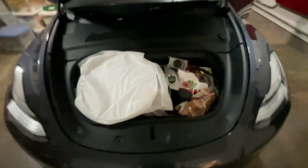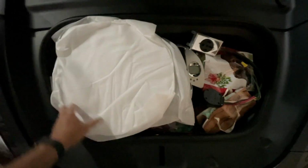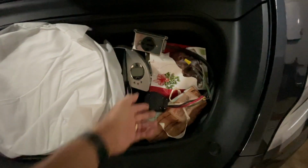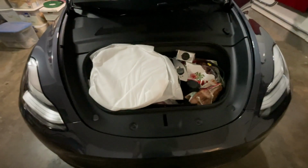I'd say the frunk is packed too. Got everything in here. I think we're okay. Got even a coffee machine in there along with my adapters for hooking up to my buddy's power along the way. Frunk is full.